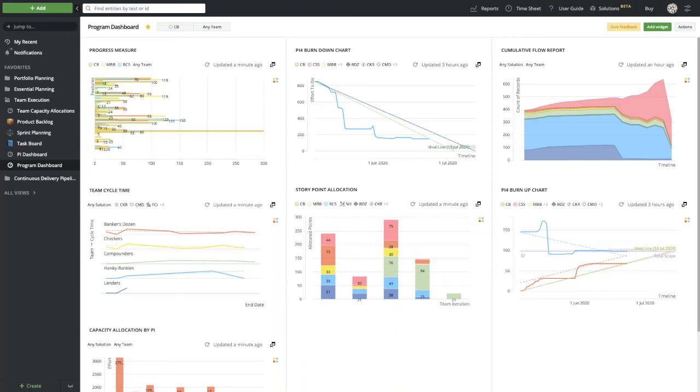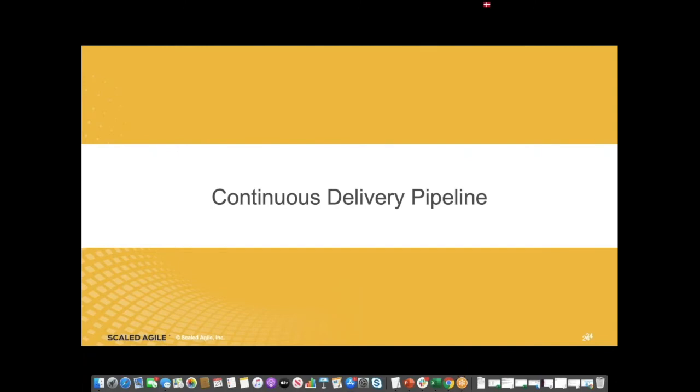So with that, I'll hand it back over to Rune, and we're going to finish up by talking about the delivery side, which is something really near and dear to my heart. I know in SAFe 5.0, they expanded a lot on the DevOps components of SAFe, and talking about continuous exploration and continuous delivery and continuous integration. So Rune, I'll hand it back over to you, and we'll find out more about the delivery pipeline.